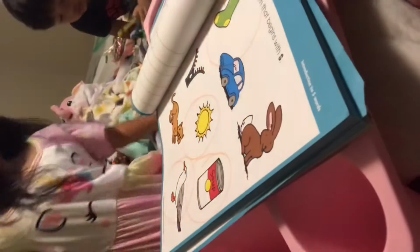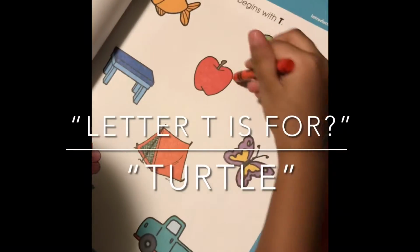Okay. You got everything there that starts with the letter S? Uh-huh. Okay, that was letter S. Great job. You want to try something else? Uh-huh. T is for turtle. Okay.